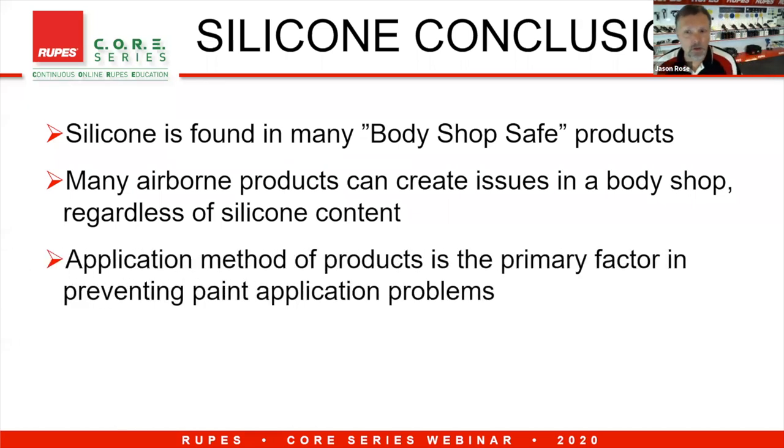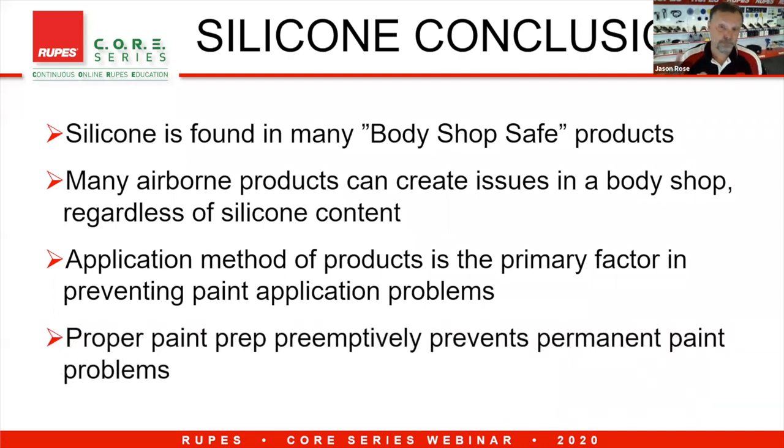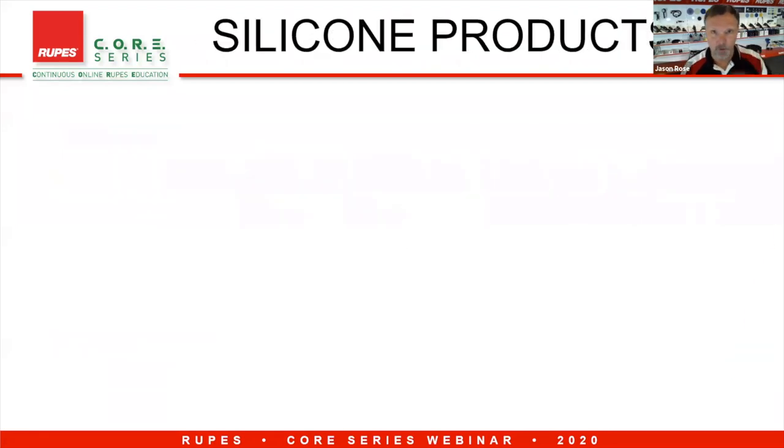The application method has a big influence on this damage. It's not so much the focus on silicone as an ingredient. And proper paint prep preemptively prevents permanent paint problems. That's a mouthful. Now you'll remember about preparation.